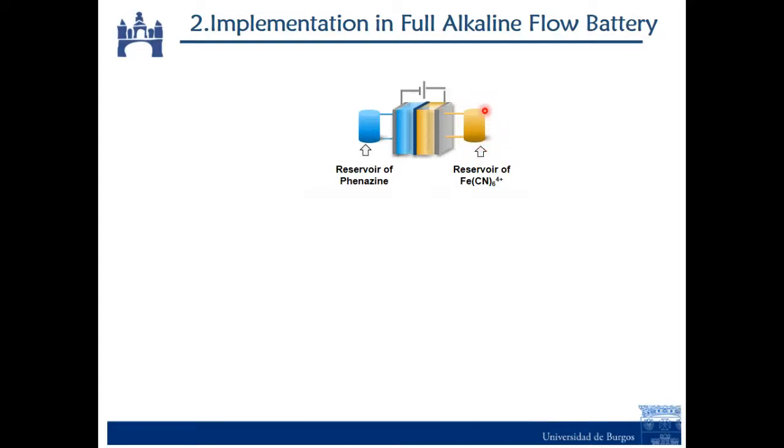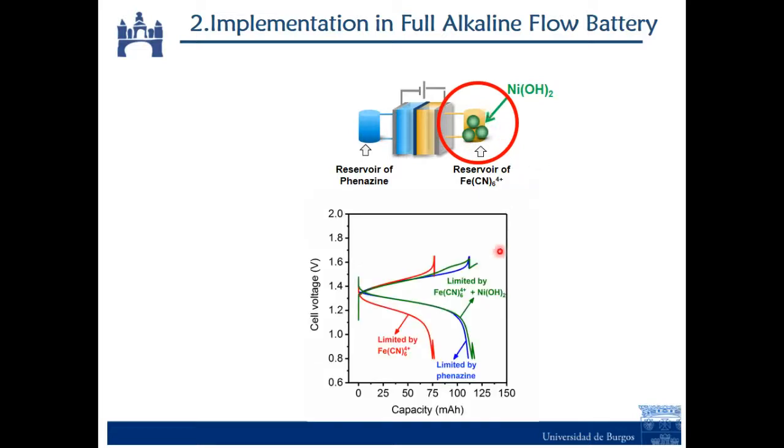Okay, so now in this very same system, we just added some particles, nickel particles, and we confine them into the external tank, and this is the green. So basically, the capacity increases, and it's interesting because now the negative side becomes the limiting side, although the volume of the positive is very small. So basically, a small amount of nickel particles is compensating a large volume of ferrocyanide.